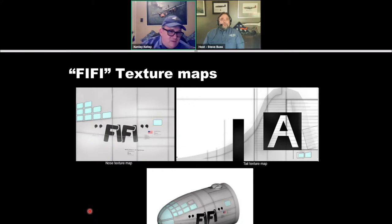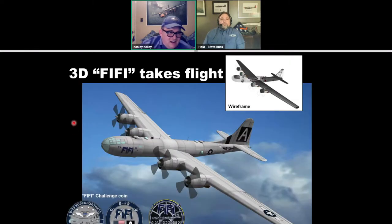And we've been able to use the model as, here it is. It came out great. And I'm really, really happy with the 3D B-29. We've been able to use it in other projects, including as a basis for artwork for challenge coins and a new patch we have for the Diamond Lil Century Club.